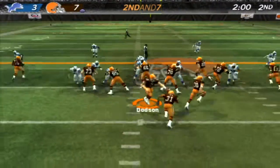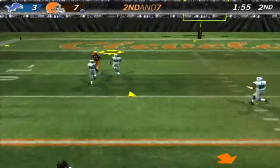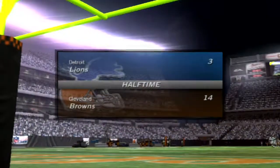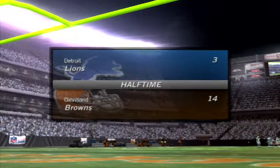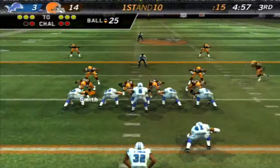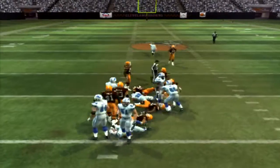Detroit goes with a four-man front. They give it to the halfback. Fakes the handoff. Launches this one to the left. He made the catch. Touchdown for the halftime. Score is 14-3. Brown. Cleveland comes out in their nickel pack. Aimed it off to the back. Wright is there on the stop.